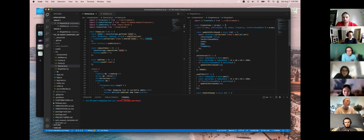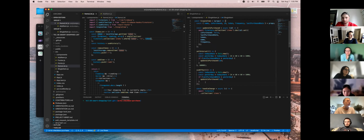And then in order to accomplish the part of the issue where isPurchased changes to false 24 hours later, we created a useEffect hook so that when the page or item is loaded, it checks to see if the last purchase date is greater than 24 hours before today's date. And if so, then it marks purchased to false.